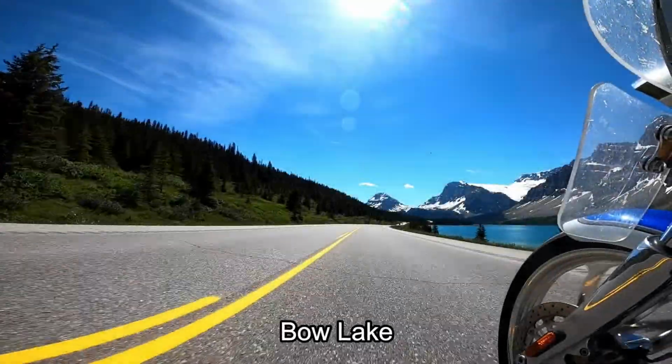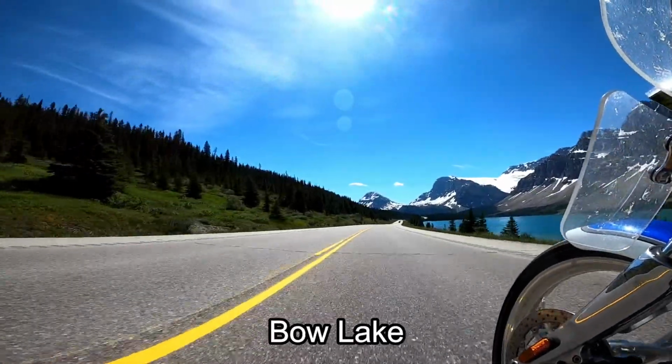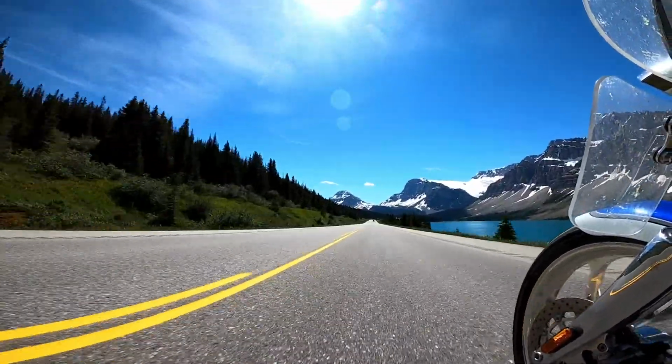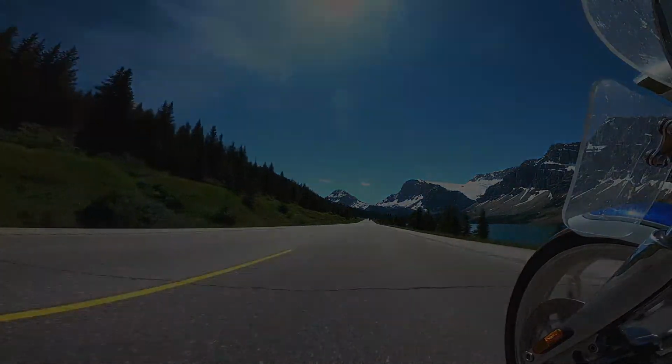Bow Lake is near Bow Summit, which is the high point of the parkway. It's at about 2,100 meters and is the highest elevation crossed by a public road in Canada.